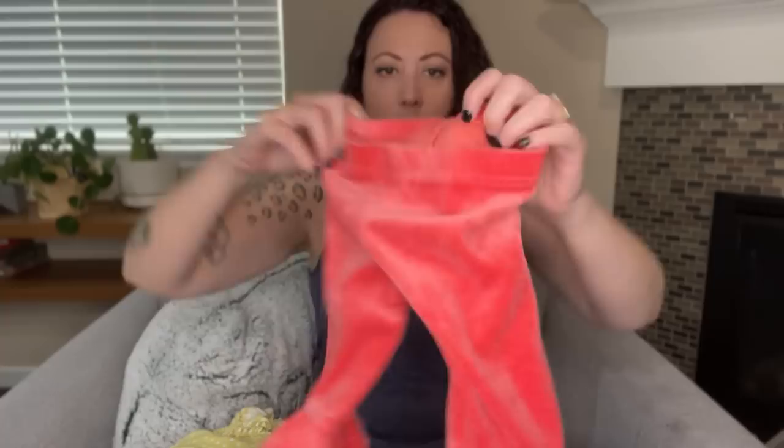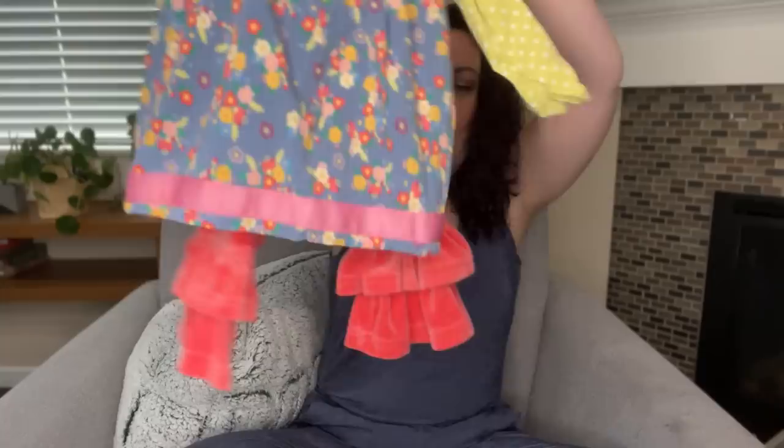Matilda Jane. I found two pieces of Matilda Jane in a very picked over bin, so it's kind of sad. I'm sure there was more in there. Matilda Jane, 18 to 24 months. Great kid brand. Look at how cute this little dress is. And then there's a pair of velour pants. These are also an 18 months, and Matilda Jane would definitely wear this together. So I'll probably sell this as a set today.